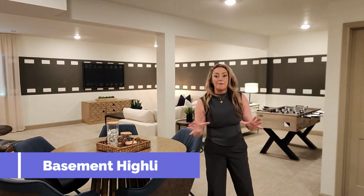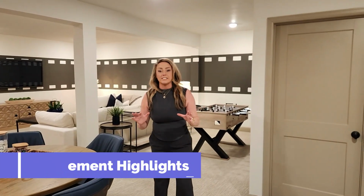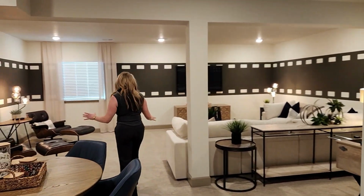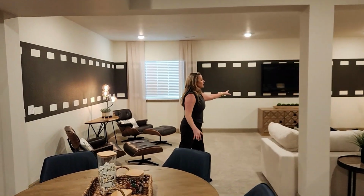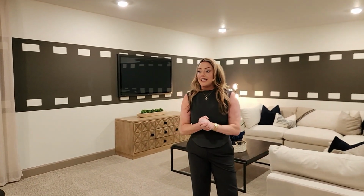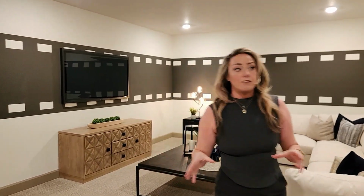All right, welcome to the basement. The first thing I want to point out is the sheer size of this basement. There's so much room to do anything you'd like. You can come over here, watch TV, chill with your friends, and there's so much room that you can play games with, really entertain. It's a great spot for really any event that you might have going on.